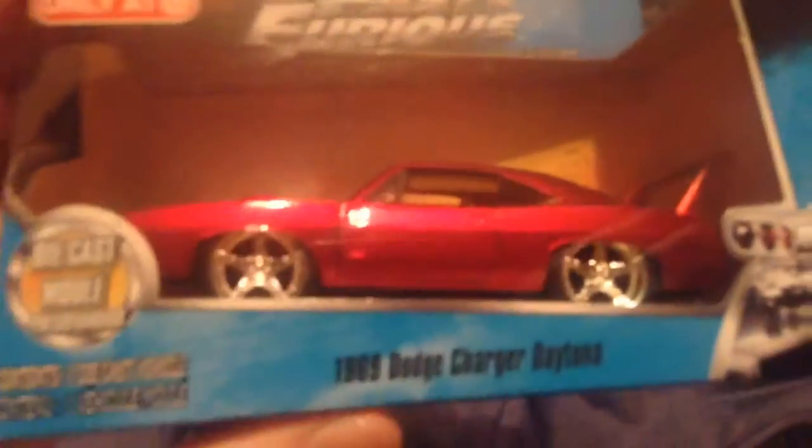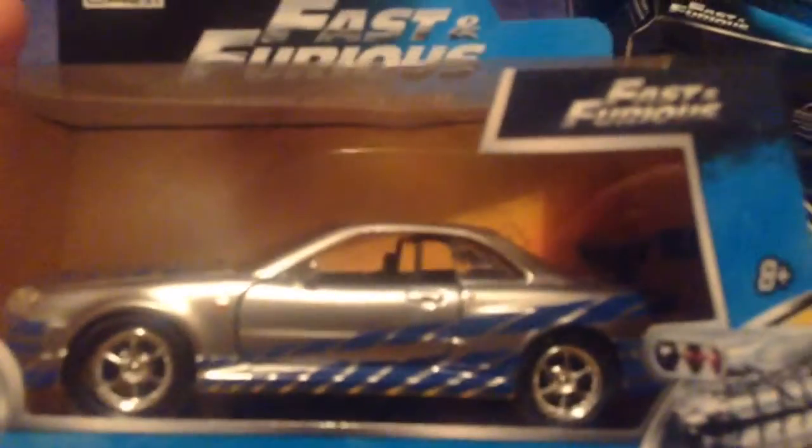And we got the Dodge Charger Daytona from Fast 6. And the thing about the Charger Daytonas that were used for the film is that they used real Chargers that were modified to look like Charger Daytonas. Next is the Skyline from the second film. And little known fact is that the makers of the movie actually let Paul Walker keep one of the Skylines used for the movie.